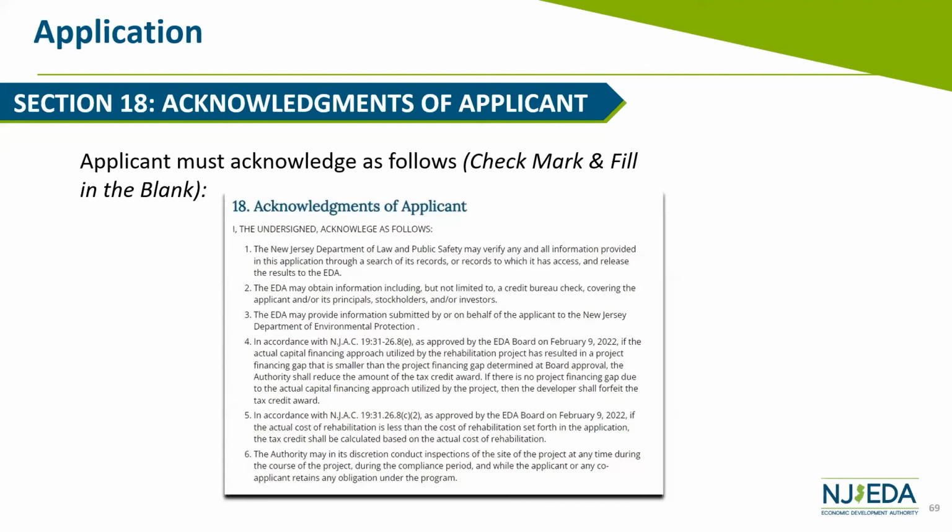We are letting you know that we may get additional information, such as, for example, credit checks to verify financial information. We may share the information that you provide with the New Jersey Department of Environmental Protection. We also want you to acknowledge that once the project financing is all said and done, if your financing gap is smaller than what was originally identified, or if there is no financing gap, your credit may be reduced or may be canceled. We also want you to acknowledge that when you show all payments done and the final total project costs, if your actual eligible costs are lower than what you were expecting, your credit will be based on that actual number, not on the projected number from the application.